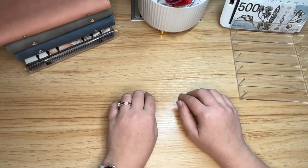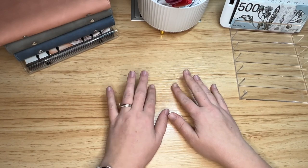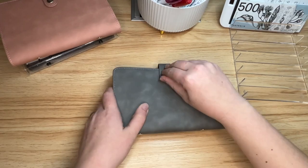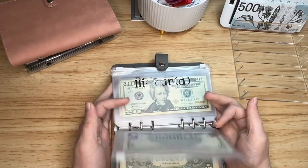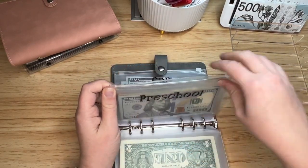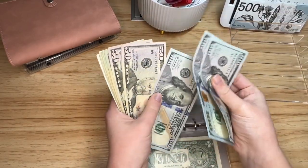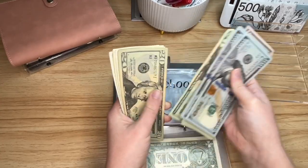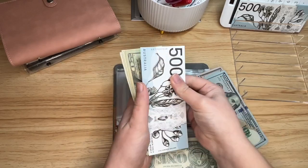So we're gonna start with the ones that we are putting the placeholders in. So let's start in here. We're gonna go to preschool, and it should be getting a $500 placeholder. So 1, 2, 3, 50, 4, 20, 40, 60, 80, 5. Is that just one? Yep.